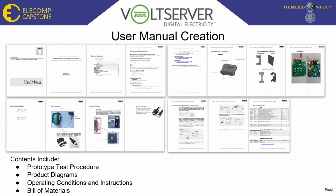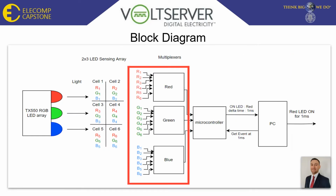Finally, I created the product user manual to go along with the prototype, which includes the testing procedure, product diagrams, operating conditions and instructions, and the bill of materials. My teammate Nicholas Hatzies will be discussing the printed circuit board progress us electrical engineers have made, including a sensor test PCB and the prototype PCB.